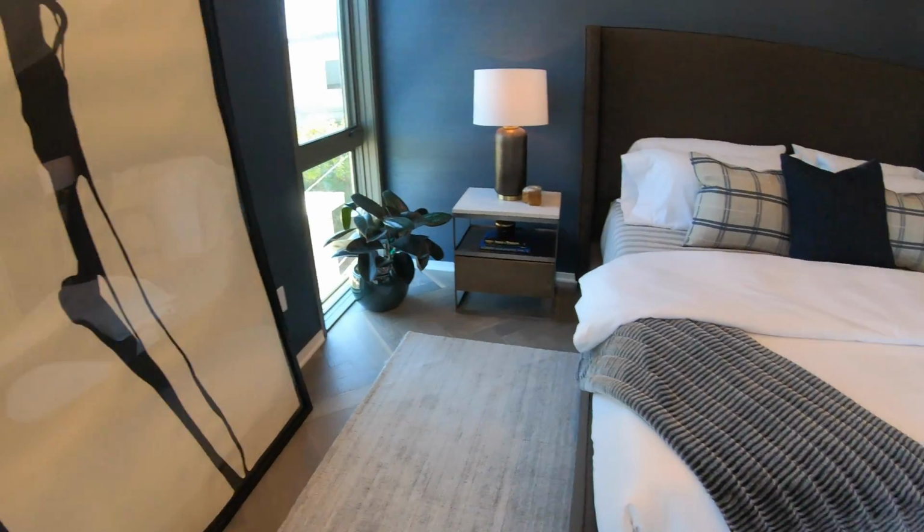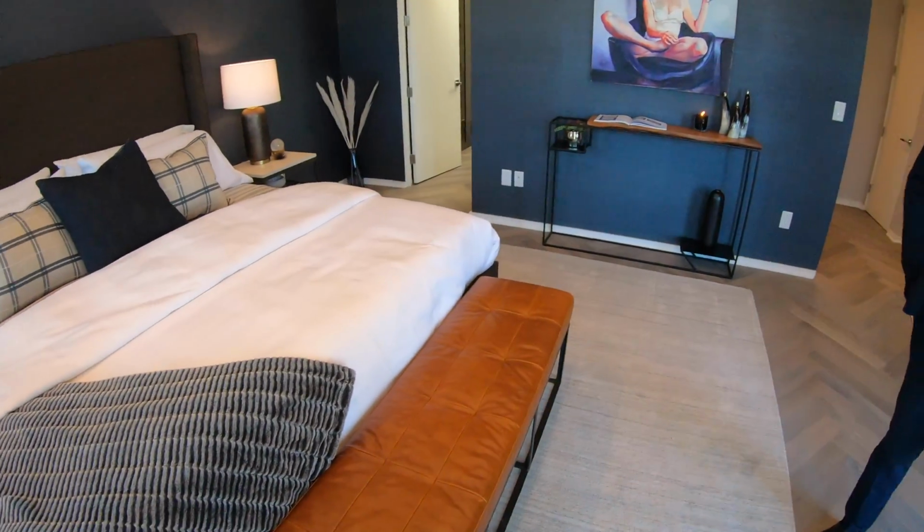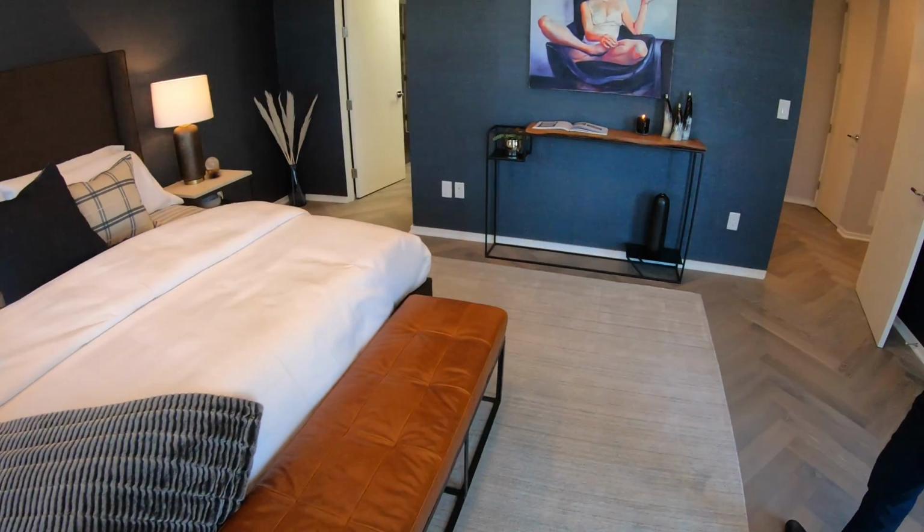But yeah, it makes such a huge difference. We're gonna take a step next door at the empty unit, show you all what it's like unstaged. So now we're at the empty unit where I'm gonna show you guys the features of this apartment much easier.